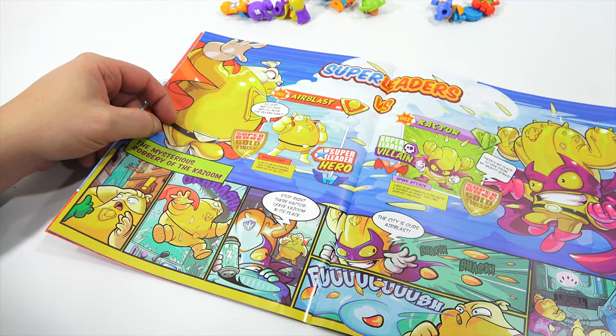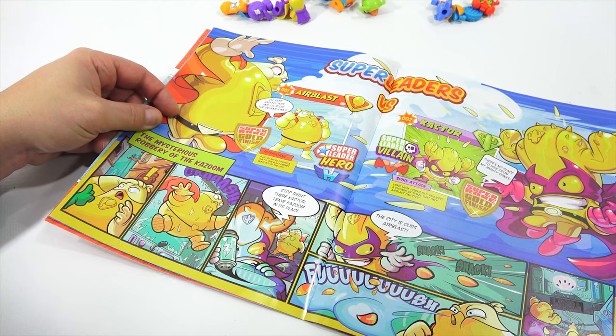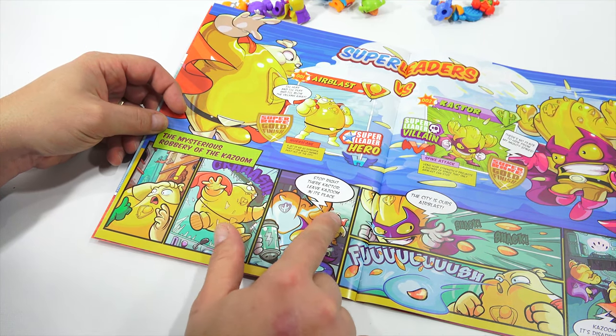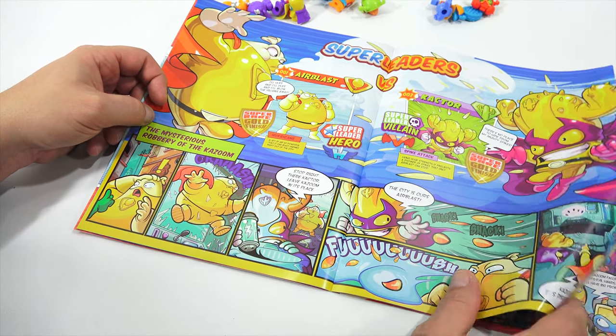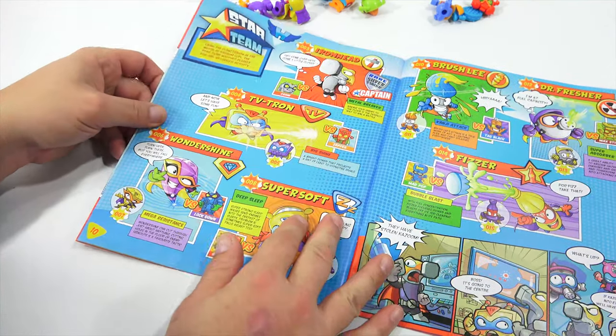Super Leaders versus Air Blast versus Kector. Like a cactus. Super Leader. Okay, a lot going on here. The mysterious robbery of the Kazoom. Stop right there, Kector. Leave Kazoom in its place. The city is ours, Air Blast. Kaboom, Kazoom, it's disappeared. Ooh, a lot going on here.